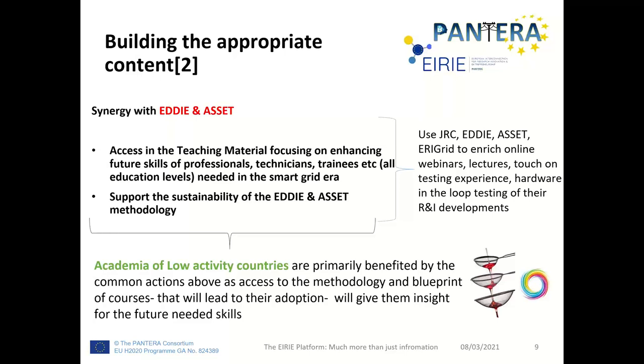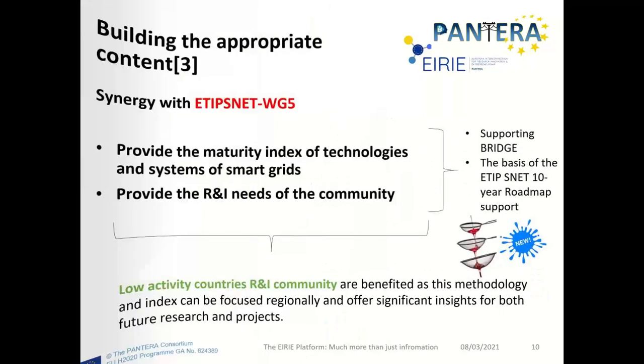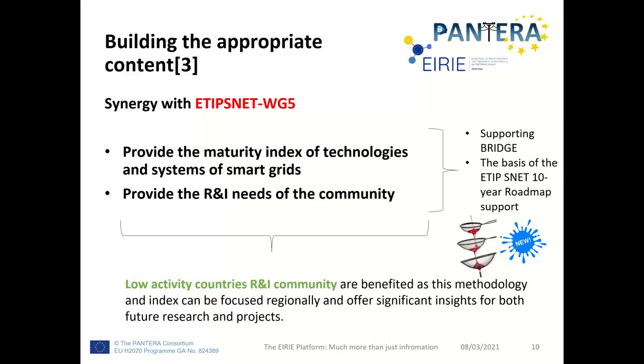We would like to build on that and make it easily accessible through the platform that we are putting together and have it available at the fingertips of the research and innovation community of Europe in order to help the process. And we would like to do that by building tools and methods and solutions. And we are doing that within the ETIPS network in Group 5, through which we are facilitating this.